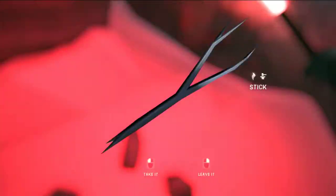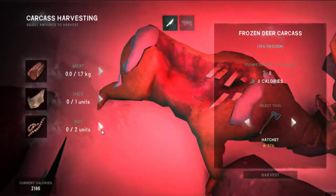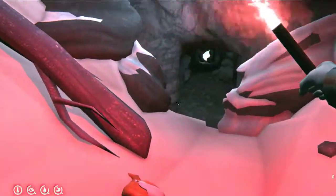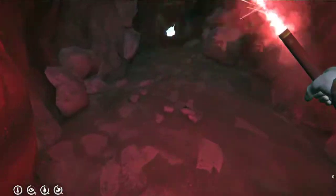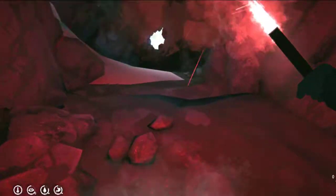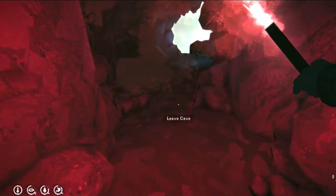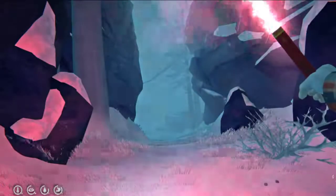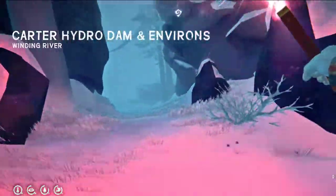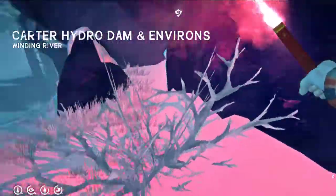And there's some more sticks. Well, we can come back for that. We've got daylight there. So I think this is going to be the exit here. Hope we can find our way back. Yep, that was the exit. Carter Hydro Dam environment. So we're in Winding River now. And it is very stormy here.